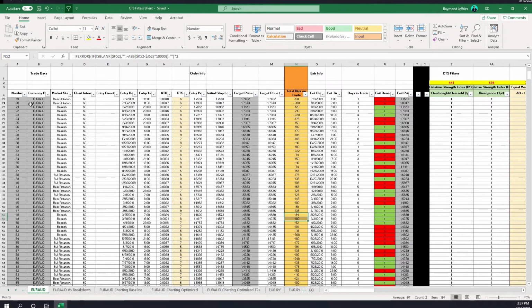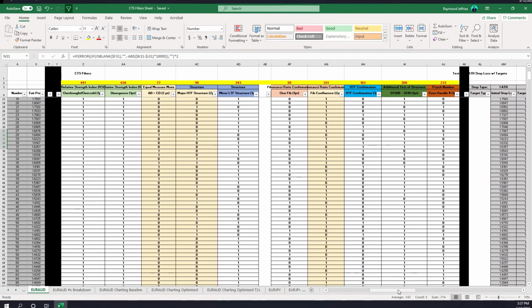And we're tracking the same stuff. We're tracking the pair, the time, whether the higher time frame is bearish or bullish. We're tracking the same filters. We're tracking risk per trade. Some of this might be repetitive, but I want to go over it again. We're tracking the filters, and we're tracking here.